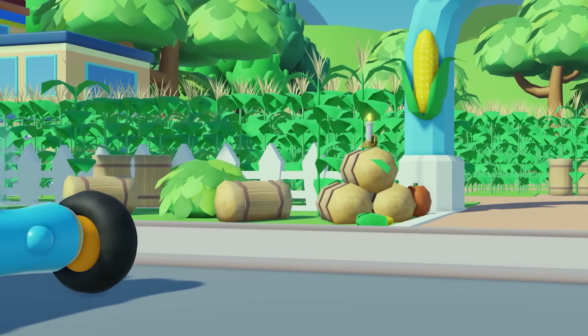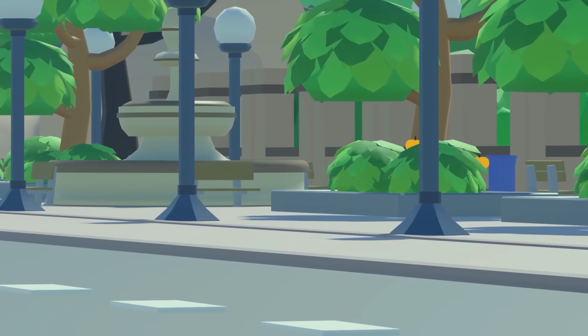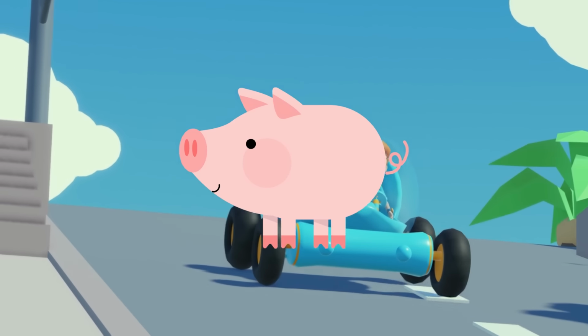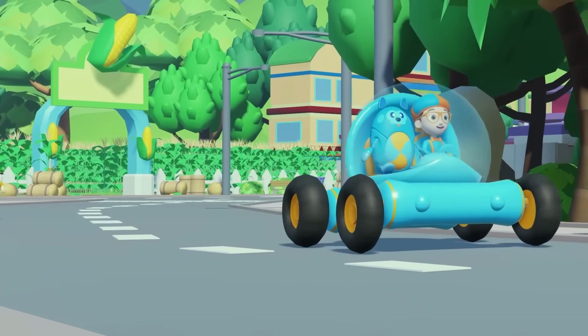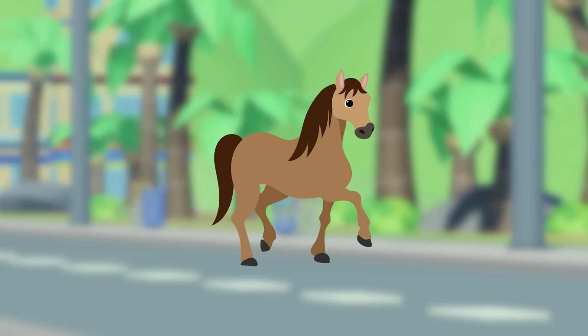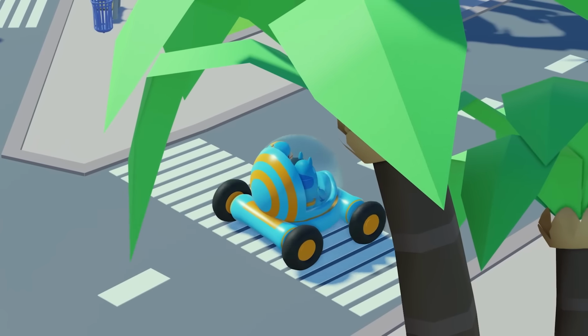Moo. Good job. Oh, and they love being pet. A pig? I like pigs. Ooh, they make a sound like this. Yeah, that's right. Oink, oink, oink, oink. And they love belly rubs. Well, enough horsing around. Oh, it's a horse. I love the sound a horse makes. Neigh! Oh, they love sleeping standing up.